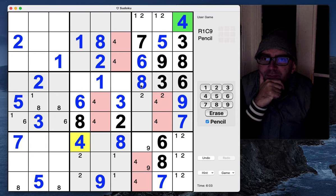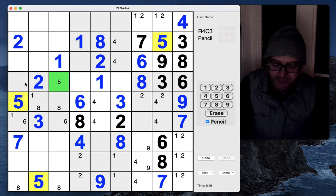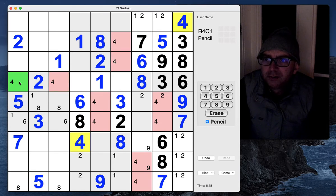Okay, so in this row, these 4s are pointing down, so this can't be a 4. This obviously can't be a 4. We know that there are 4s here, in fact. So one of these 2 cells must be a 4. Oh, sorry. So we've got a 1, 2, 3, 4. That can't be a 5, so we know that 5s have to be here and here.